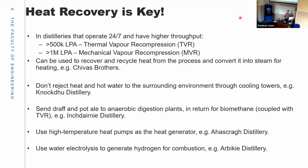Essentially what it does is it recycles heat from the stills via thin film condensers, vacuum pots, and recompression steps. In the case of thermal vapor, that's a nozzle of steam or a jet of steam that comes from the boiler. In the case of mechanical, it's done by electrical compression. But as Shivers Brothers, their Glentorquers distillery, have demonstrated, they can get the energy content of their alcohol down significantly. I've heard that 2 kilowatt hours per litre of pure alcohol is possible, which is incredible, frankly.